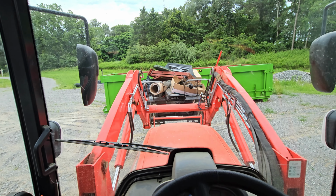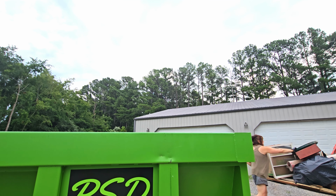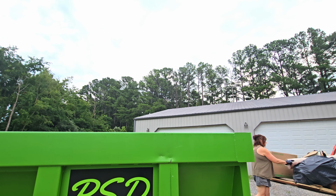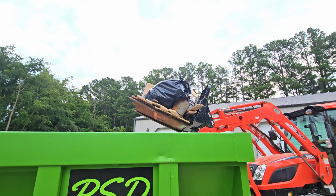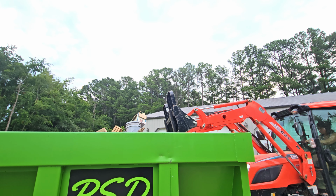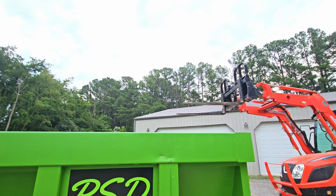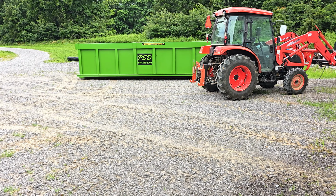All right, I don't trust myself with those loose things on top, so I'm going to go out and throw them on. All right, that worked. So next, I got a bunch of barn wood that I have collected over the years.